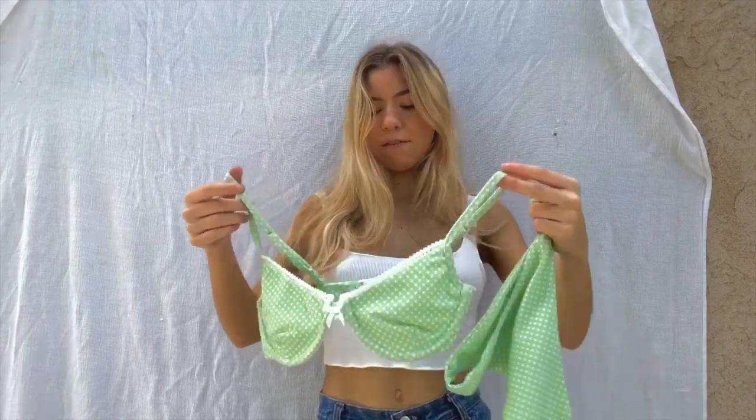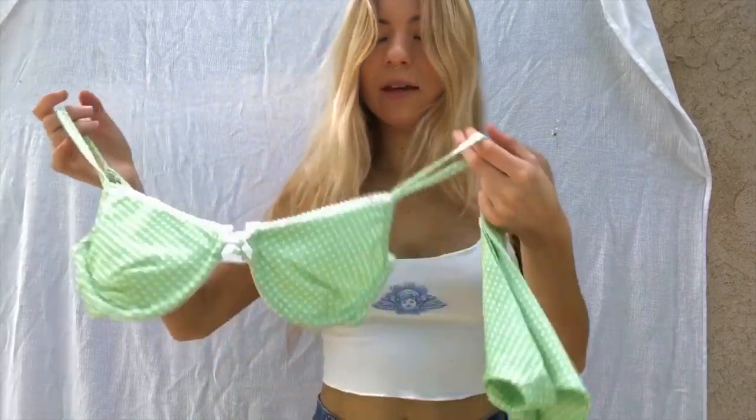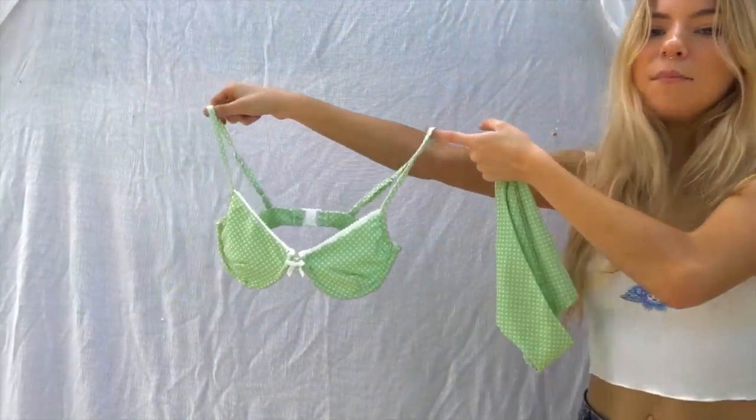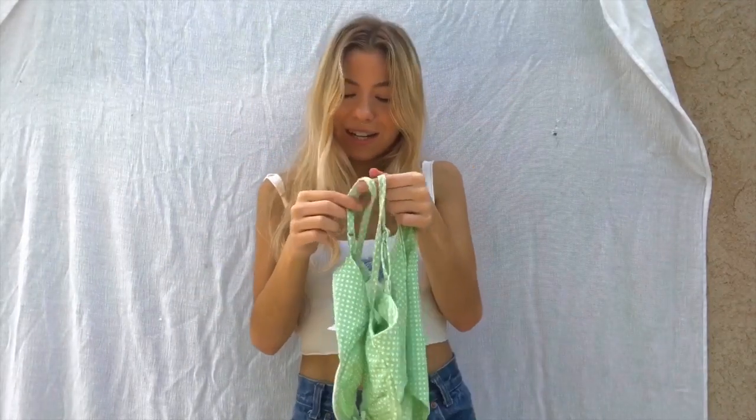It has a cute little bow in the center, and then a lace trim right here, and then it's underwire, and I think it is so cute. It fits perfectly. The fabric is so soft, and it's probably my favorite bikini I own right now. I'm obsessed. I want to be in it all the time. But yeah, wow, come on, I'm obsessed. Anyways, this one's so cute. I would love to throw this on with a pair of jeans, go to the beach.